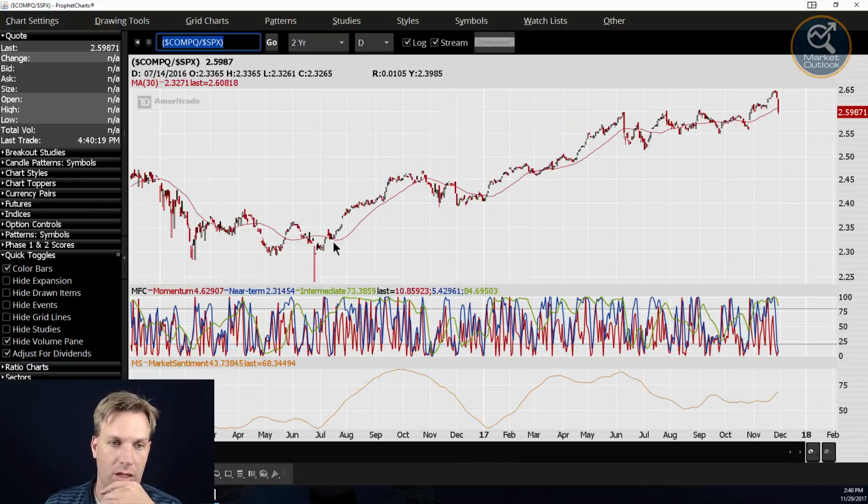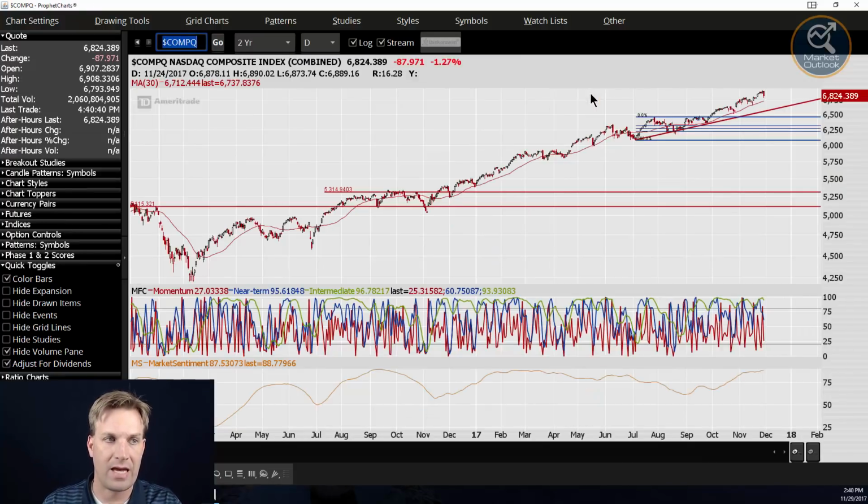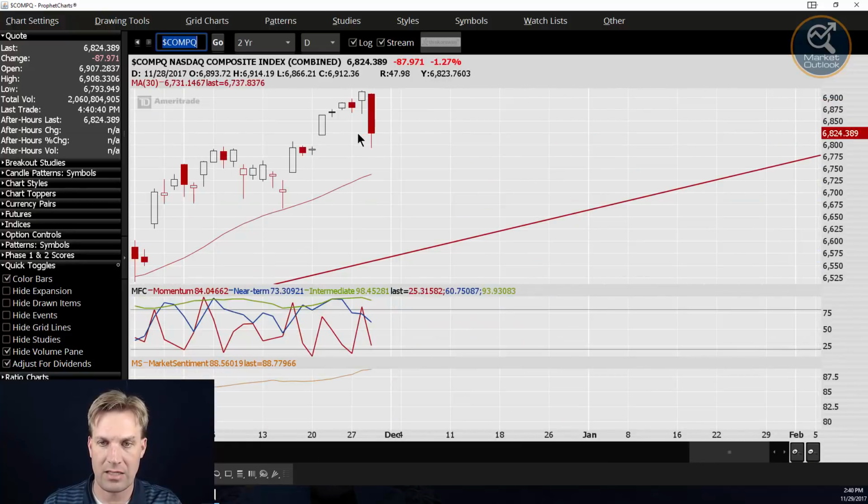This again is over the last couple of years, and of course, here's the November 2016 election, and pretty much all this year up until just recently. The NASDAQ's been outpacing the S&P 500 until November the 24th. That was the last day. Now, if I just take a look at the NASDAQ by itself, you can see there's November the 24th. So the NASDAQ relative strength to the S&P started to turn over these last 2 days, even though the NASDAQ itself hit all-time highs, and then boom, today.